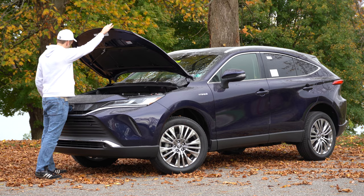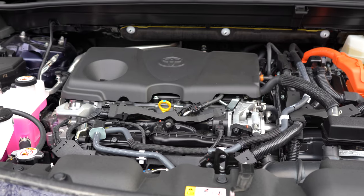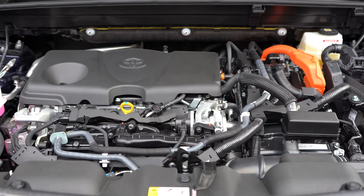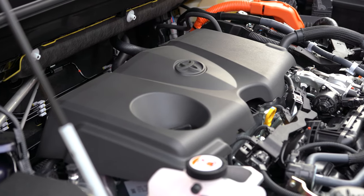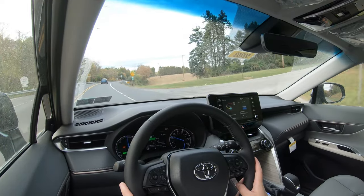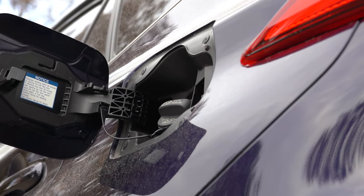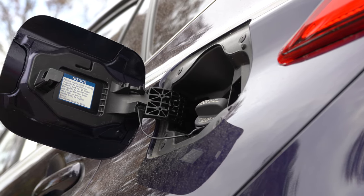Regardless of trim level that you go with, though, the power plant on the Venza will be the same. Powering this one is going to be a 2.5-liter naturally aspirated inline four-cylinder with three electric motors. Yes, this is a hybrid configuration. Altogether, putting out 219 horsepower at 5,700 RPM, 163 pound-feet of torque available at 5,200 RPM, sent to all four wheels through a CVT, giving a 0 to 60 of approximately 7.6 seconds, top speed 118 miles per hour, with MPG numbers coming in at 40 in the city, 37 on the highway, taking regular unleaded fuel. That's quite a bit for an SUV, you guys.